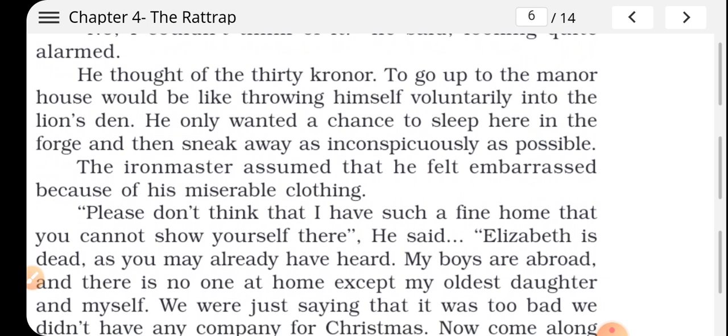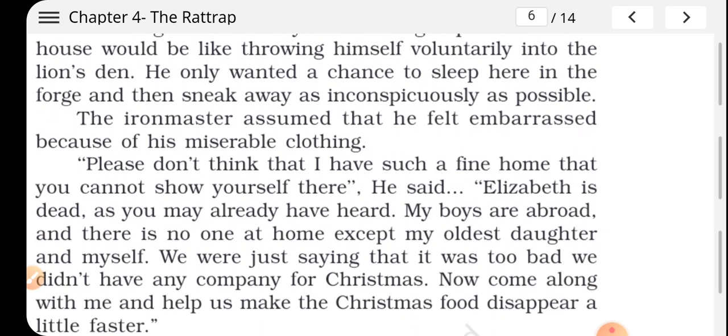So he said, no, I can't come to your house, because he thought of those 30 kronor which he had stolen from the crofter's house, and which were still in his pocket. He thought that going to the farmhouse would be like risking his life, as if he were voluntarily going into the lion's den. So he only wanted a chance to sleep there and then sneak away.